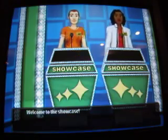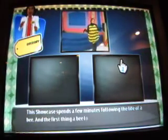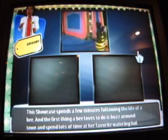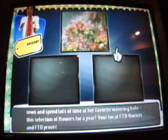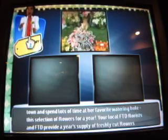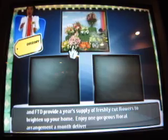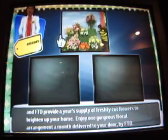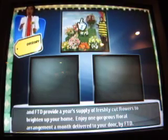Welcome to the showcase. This showcase spends a few minutes following the life of a bee. And the first thing a bee loves to do is buzz around town and spend lots of time at her favorite watering hole. This selection of flowers for a year. Your local FTD florist and FTD provided a year's supply of freshly cut flowers to brighten up your home. Enjoy one gorgeous floral arrangement a month delivered to your door by FTD.